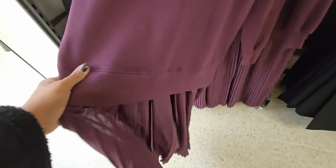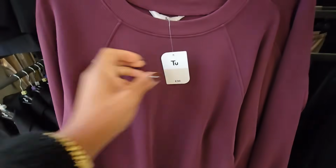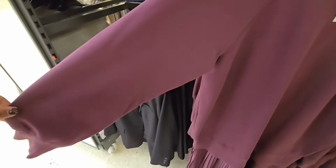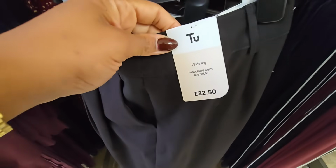We also have this sweatshirt dress. I don't know what I think about this, not really my cup of tea, but it was in a lovely sort of burgundy colour. This was coming at £30. It was lovely and soft as well. I feel like this would look nice on a lot of people, but for me, just not really my cup of tea.